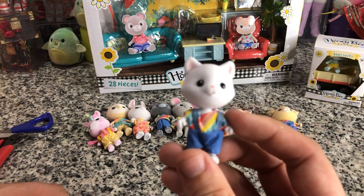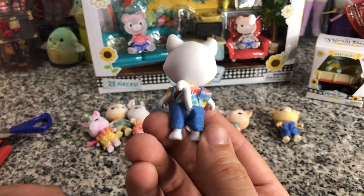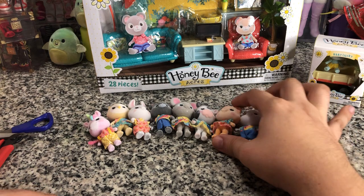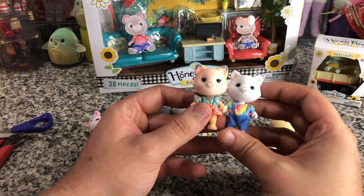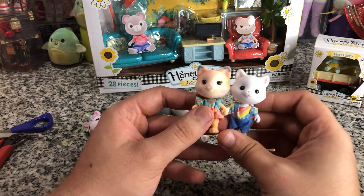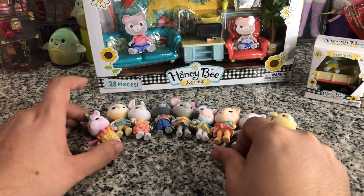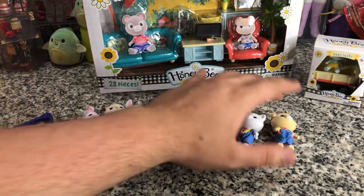And we got another kitty cat. They're very sweet, and they're all pretty unique. These molds don't really look reused. The cat and the fox are probably a little bit reused looking at them, but the detailing on them makes up for it. These are pretty cute for what they are.